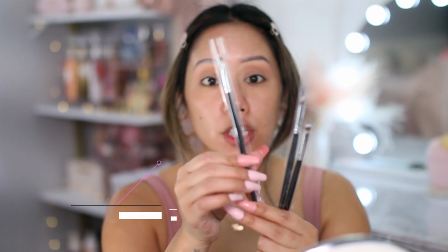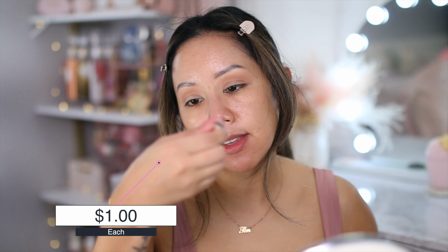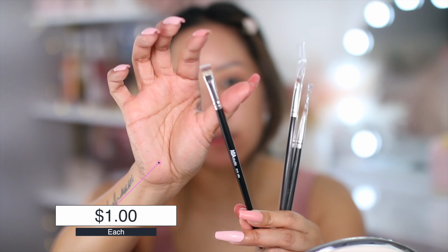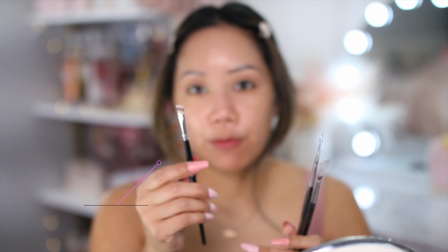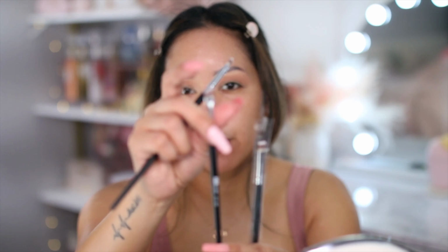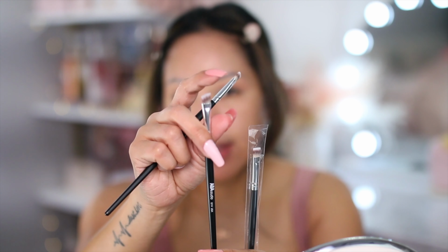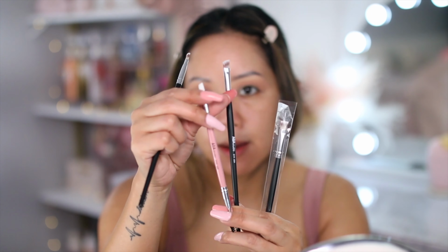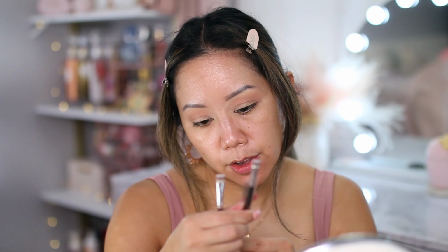Other brushes I was curious about. This is the AOA Studio E115, which is more of a flat top brush for cleaning up eyeliner. E114, which is supposed to be a brow brush, like an angled brush. This one is a little bit more dense than the one that comes in the set.